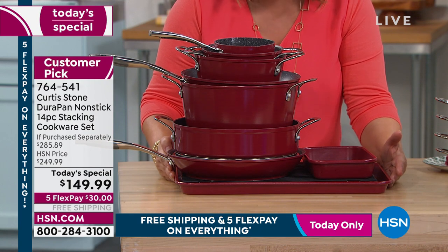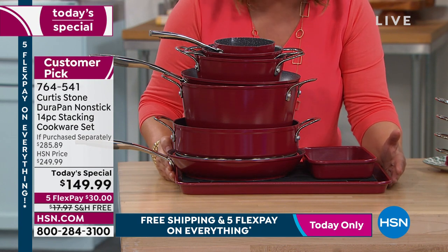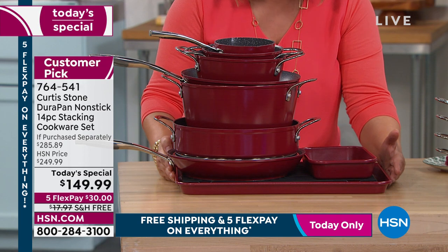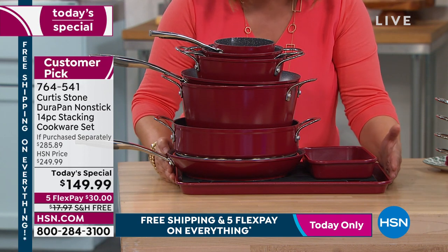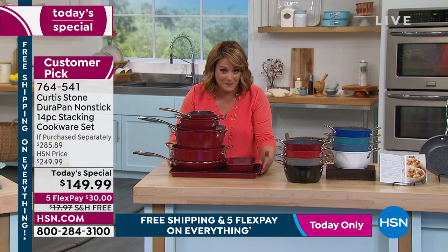It is a nesting set. So it's gotta be smart. It's gotta be effective. It's gotta clean up easily, but it's also gotta fit in your cupboards. And that's what we did here today. It only takes up one cabinet, Chef.